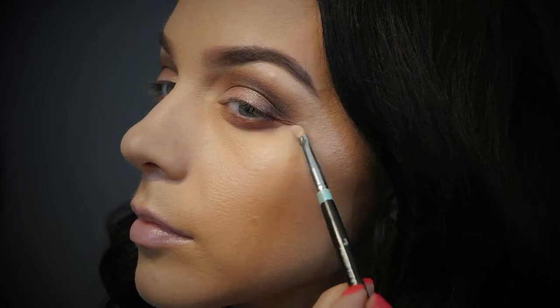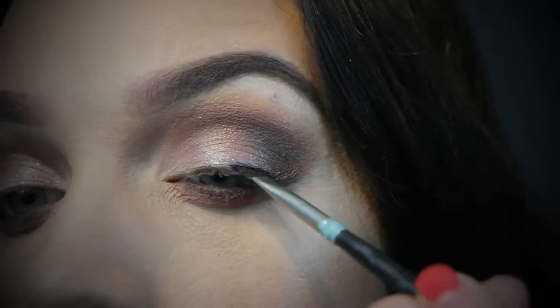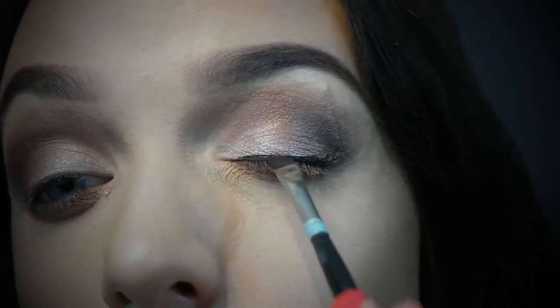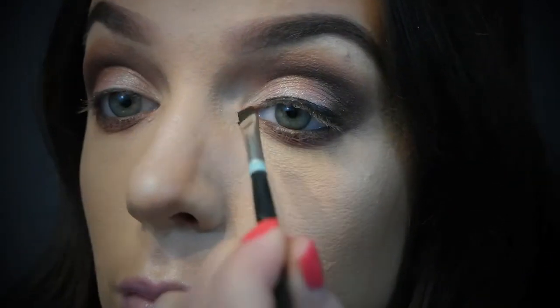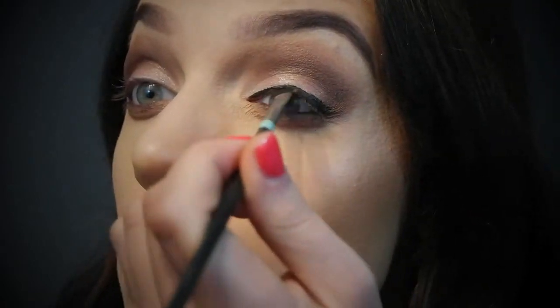I'm using a concealer to really clean up the corner of my eye to give a lifted effect. It's my favorite thing about eyeshadow, tidying up the corners. And now I'm going in with a gel liner just to do a thin black line on top of the eye. I'm not doing a wing because that's just not the look that I'm going for today. Just a quick coat of mascara before I move on to falsies.